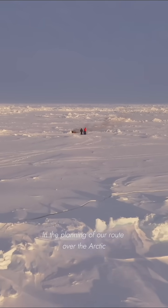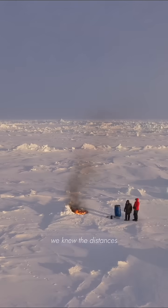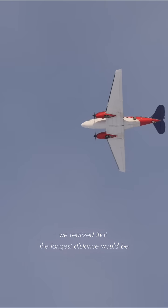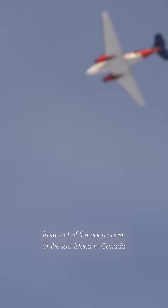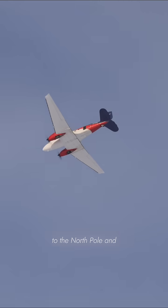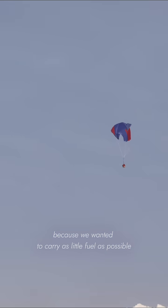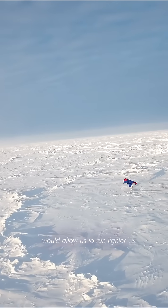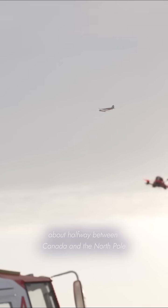In the planning of our route over the Arctic with TransGlobal, we laid out the route, we knew the distances, we knew the likely fuel consumption, and then we realized that the longest distance would be from the north coast of the last island in Canada to the North Pole. Because we wanted to carry as little fuel as possible for weight and for navigation, we decided that a fuel drop in that area would allow us to run lighter all the way through. So we started planning a fuel drop about halfway between Canada and the North Pole.